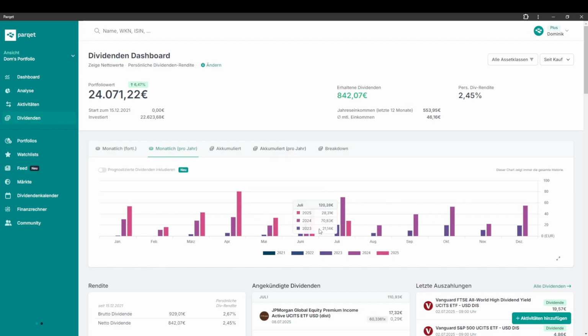And I'm really looking forward to July. We already received some dividends, and this is expected to be my highest ever dividend month. We will be crossing the 100 euro mark for a month, so we will reach triple digits for the first time ever in this portfolio, and I'm really excited about that. If you want to see that, you'll have to tune in next month for the next update.